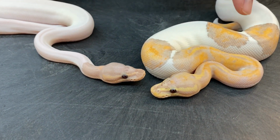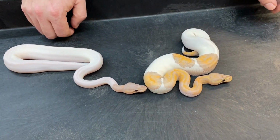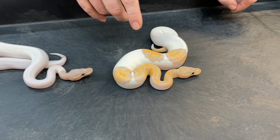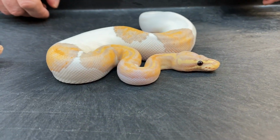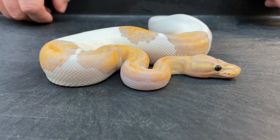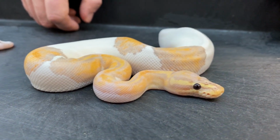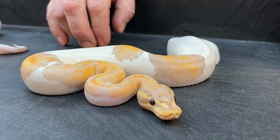So I'd like to see if I could get Inchi into this, yellow belly, another shot of Mahogany pied into it. Actually, I'm hoping to cross this with black pastel and see what the black pastel Mahogany pied Coral Glow pied ends up looking like. But some really cool stuff I think can be done with this. I really am liking these colors.